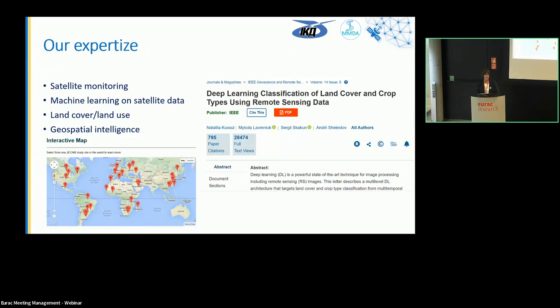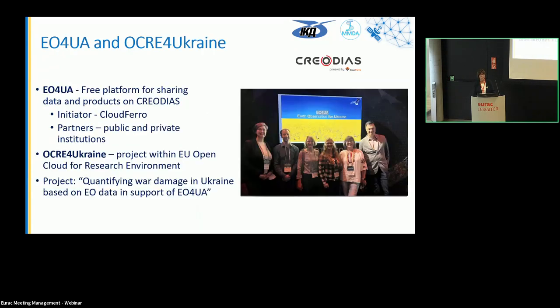Aeroplanet and eShape, and as well as machine learning and especially deep learning technique requires high performance computing. We implemented these technologies initially in Amazon Web Services within the GEO Amazon joint call. And right now we moved this technology to the European cloud, to CryoDIAS and now DIAS. And we are grateful for this to the initiative of Cloudflare EO4UA.